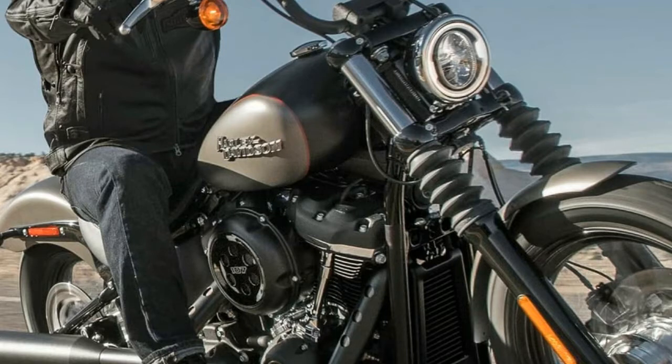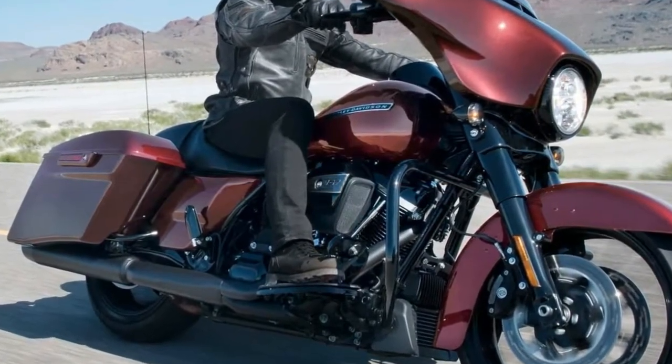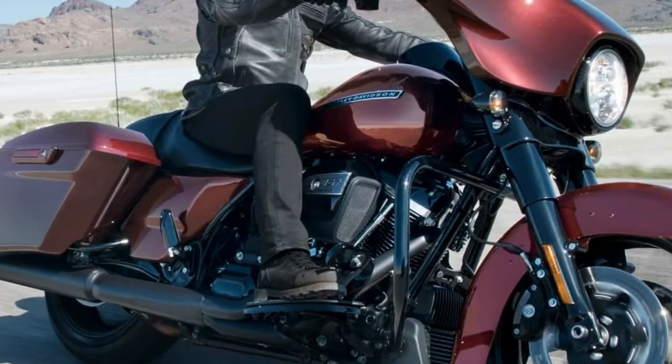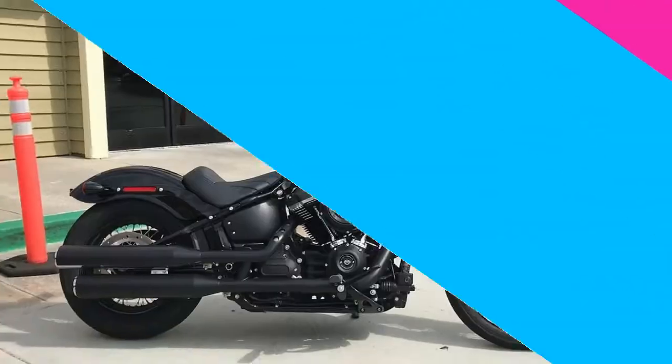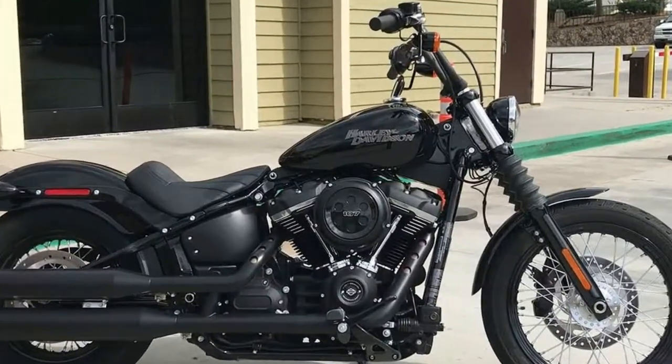Tires. Front tire: 100/80R17. Rear tire: 140/75R15. Brakes. Front brake diameter: 300. Front brake type: hydraulic disc. Rear brake type: hydraulic disc.